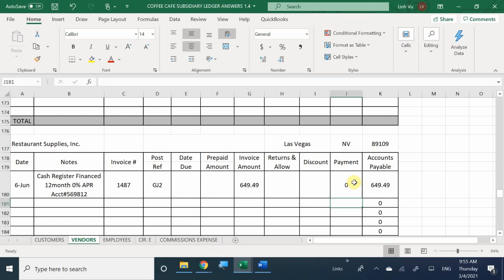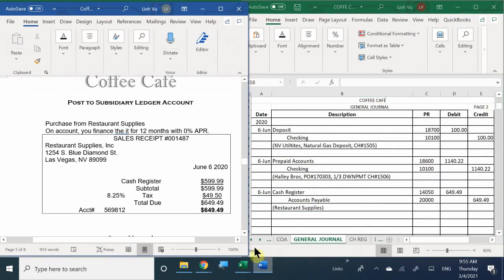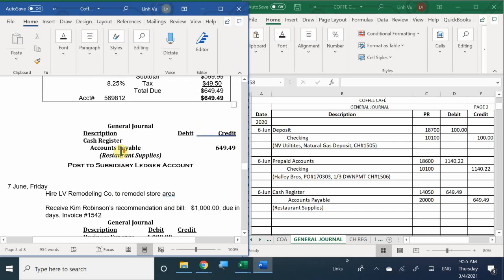Okay. And if you do make monthly payments, I'll show you how this works later. Okay. So there you go. $649.49 in the accounts payable section. All right. Any questions? No?